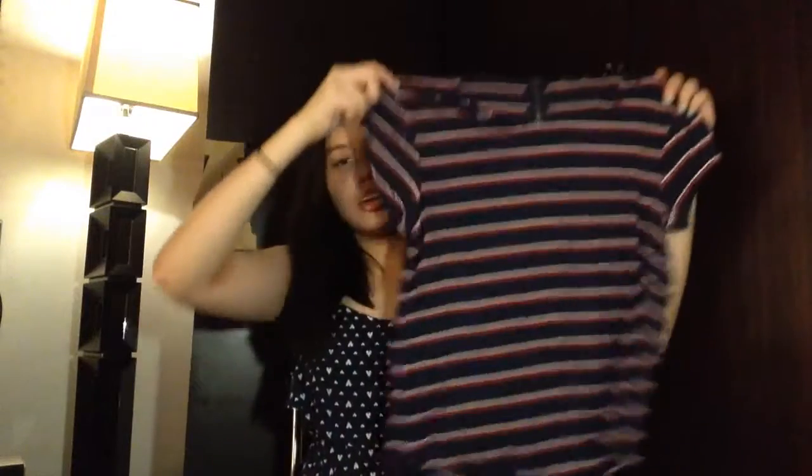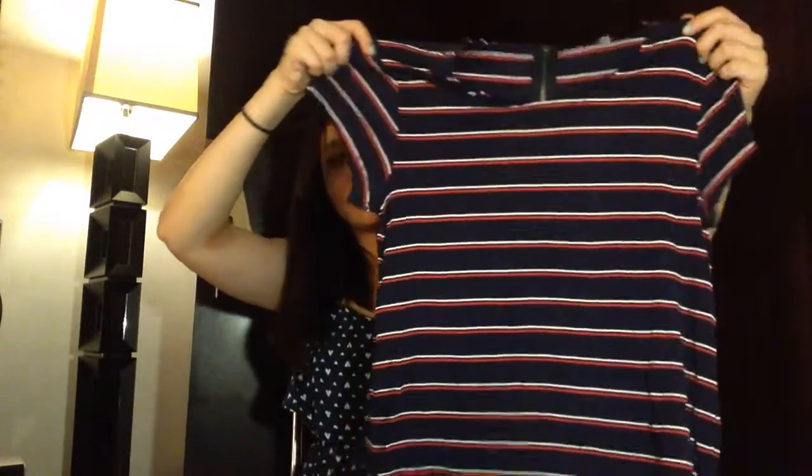The next thing I bought is a black crop top. I love black clothes, it's really nice. The last thing I bought was this striped shirt, and this is how it looks. I love it so much. It's so cute. So those are all the clothes I bought, and I bought them all in Cotton On.